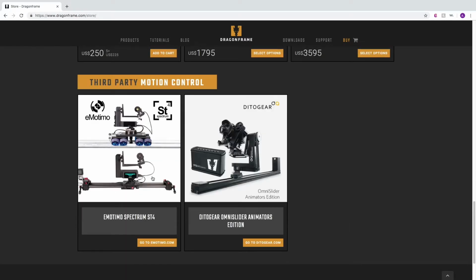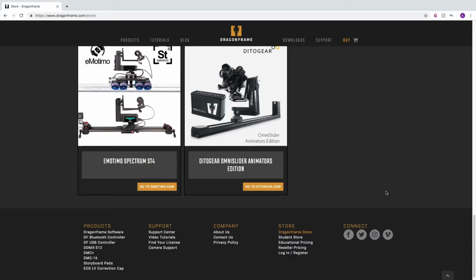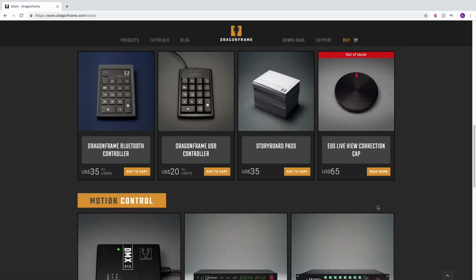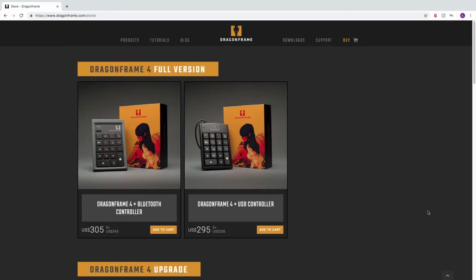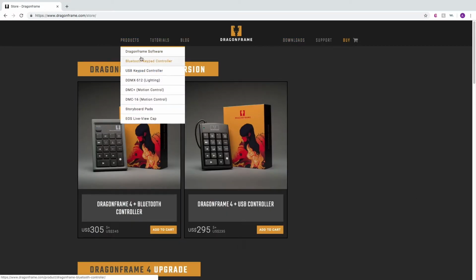And then third-party motion control. So these are rigs that you can set up your camera on, and with each frame that you take, it'll make an incremental movement along the rig. So you've got a nice camera move. It's very complicated to do a camera move in stop motion, basically. It's difficult to do it without some kind of machine setup, basically.